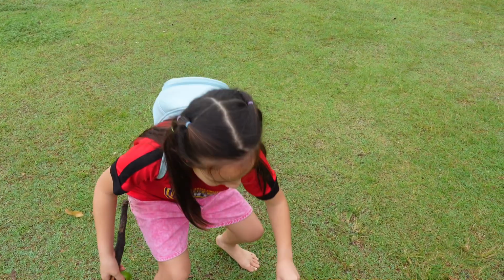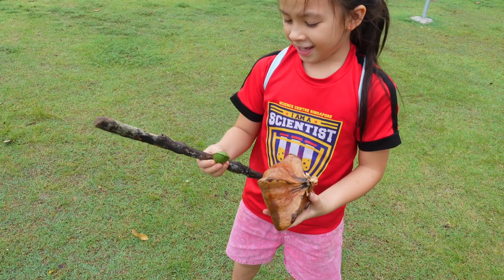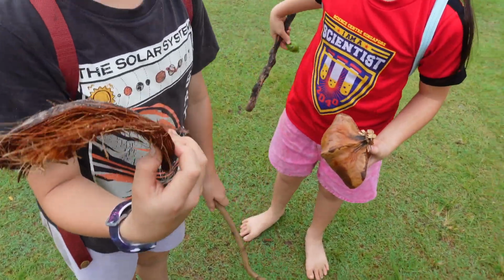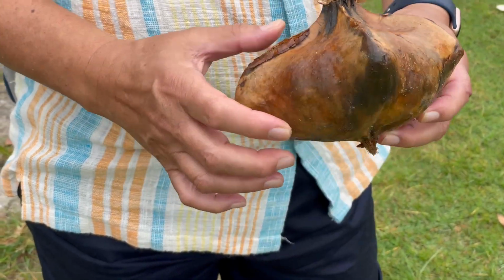Milo, my lunch. Yeah, so you got your nasi lemak in there, wrapped up. It's really cute. This is what it looks like. Can I see how heavy it is? When it's finished. There's coconut. It's unique. Giant seed.